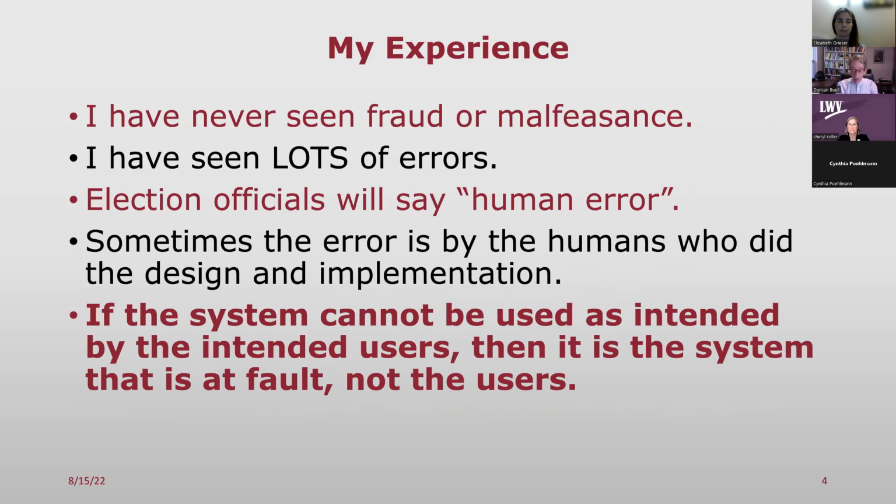Now, I will say up front, I have never seen fraud. I have never seen malfeasance. I have never seen anything to suggest that somebody tried to cook the books. I have seen, I think, all of the possible errors that can be made using a system that has not made it hard to make mistakes. And that's my biggest complaint.